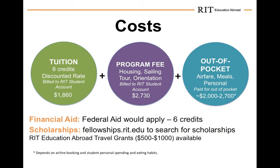In addition, we highly recommend you look at some study abroad scholarships. We have a search tool at fellowships.rit.edu to search for scholarships. And I also want to call your attention to our scholarship available through our office. They're called RIT Education Abroad Travel Grants. So students who receive these grants typically receive between $500 and $1,000. It's very easy to apply for one of these travel grants. Basically, when you're completing your application for this program, one of the questions you will be asked is if you want to opt in to be considered for this funding. So it's very easy to say, yes, please consider me for this grant.